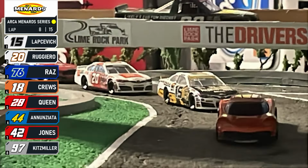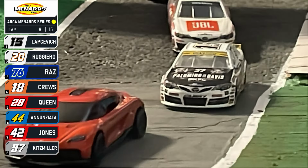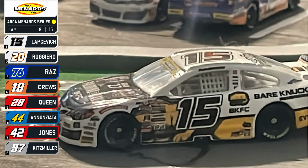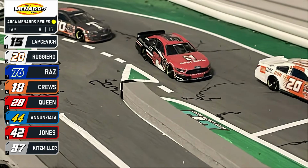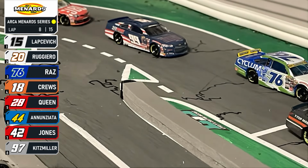Yeah, it definitely seems like it was a little bit hard to pass. I mean, we saw what happened in turn 1 with Brent Cruz and Annunziata, which definitely will hurt him for the rest of this race, just because it's so hard to pass here. With Lapsevich up front, he's got a fast car, it seems. I don't know if this contact's going to change anything.